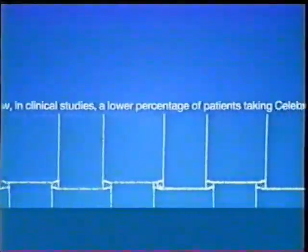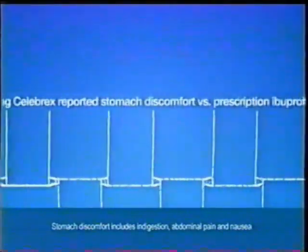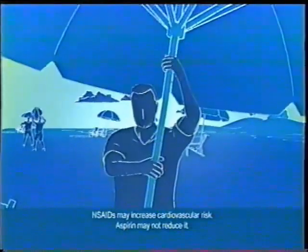Based on the available data, the FDA stated that for certain patients, Celebrex's benefits outweigh the risks. If you're worried about stomach upset, you should know. In clinical studies, a lower percentage of patients taking Celebrex reported stomach discomfort versus prescription ibuprofen and naproxen. And if you are taking low-dose aspirin for your heart and need an NSAID pain reliever, Celebrex can be used because it doesn't interfere with the effects of low-dose aspirin.